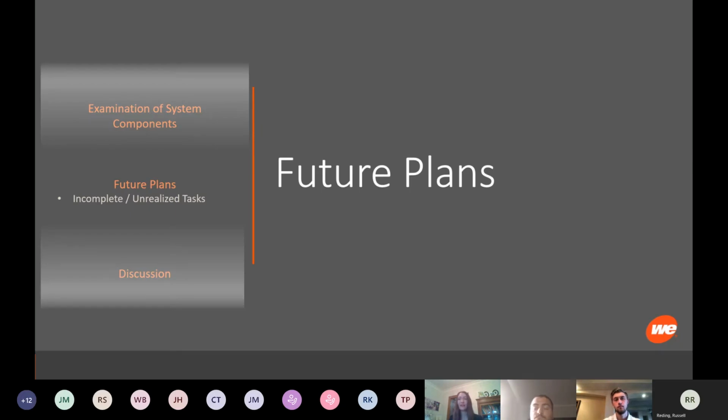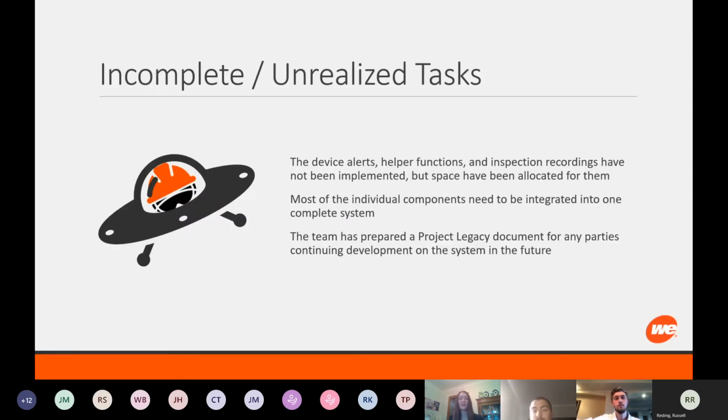But as any year-long project, we as a team have come up with some ideas on how we would like to continue this project due to some unforeseen circumstances which disallowed us from completing all of our planned tasks. So currently the device alerts, helper functions, and the inspection recordings have not been implemented, but we have allocated space for them in our system design. Our individual components all work successfully on their own, but they need to be integrated into one complete system and then tested as a system.